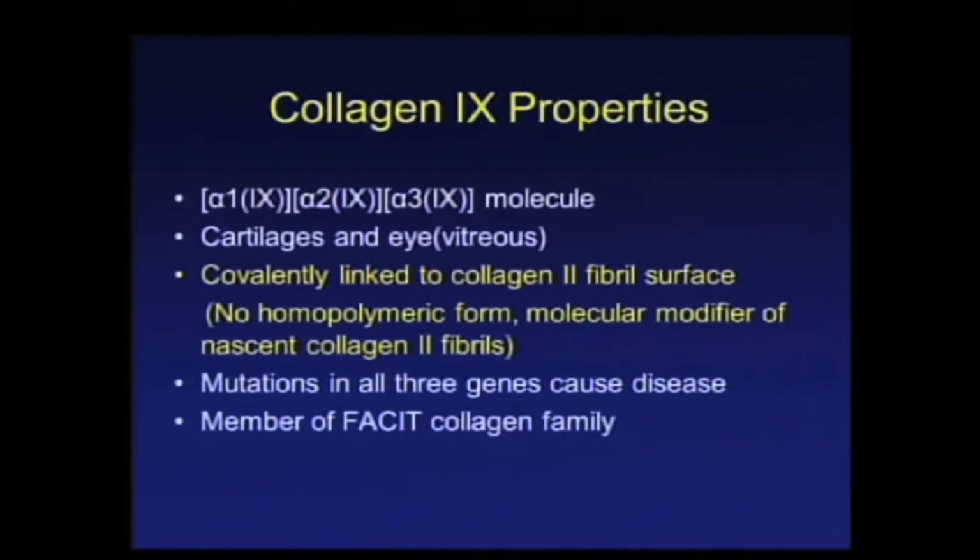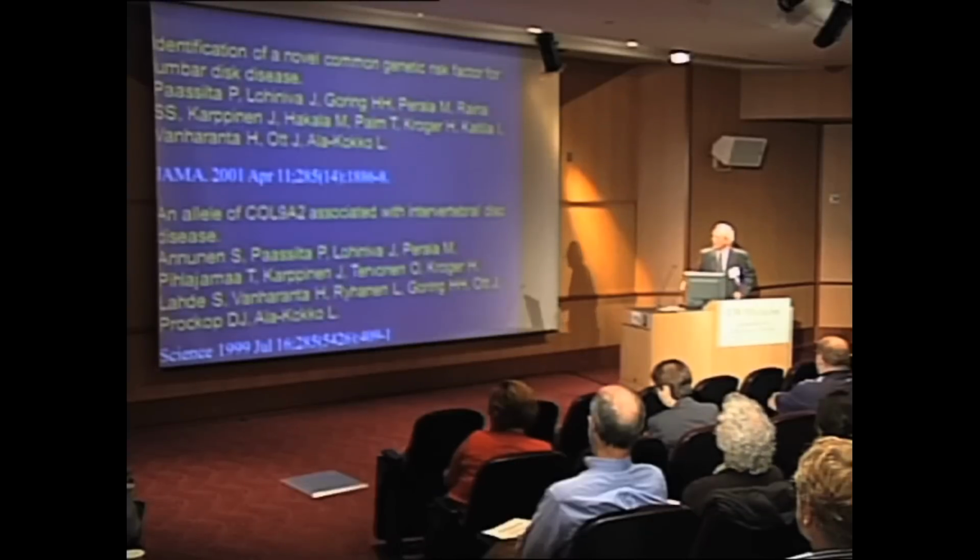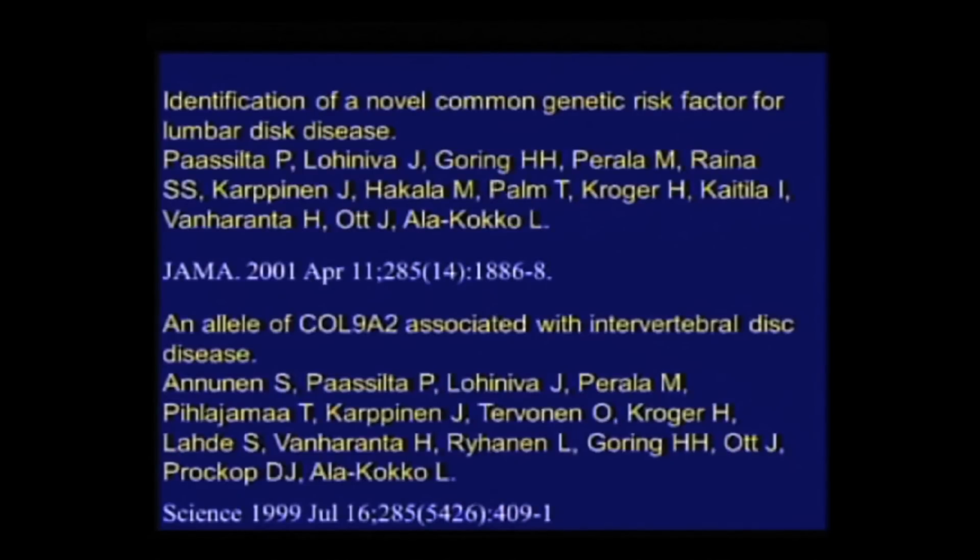Mutations in all 3 genes cause chondrodystrophies of various kinds. Mild metaphyseal dysplasia, for example, is caused by mutations in 2 of these genes, which gave a clue that maybe polymorphisms that are much more common in the human genome in different populations would be risk factors. The candidate gene approach for looking for genetic risk of disc degeneration.